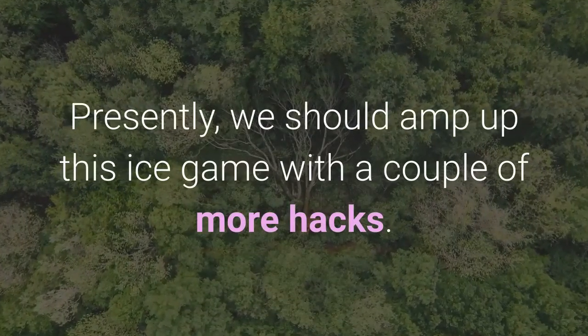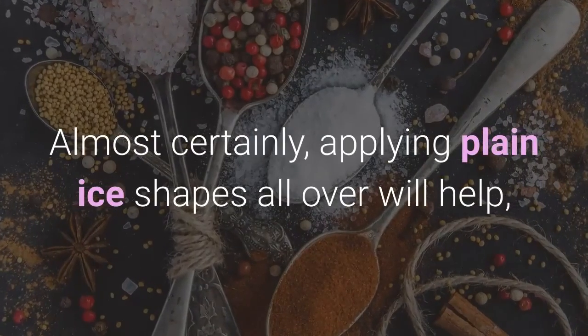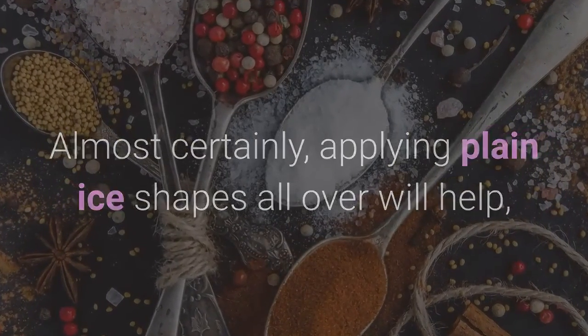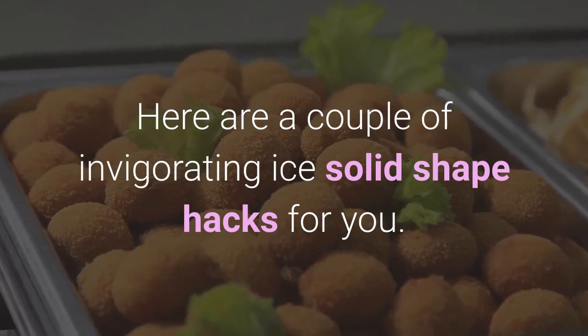Presently, we should amp up this ice game with a couple of more hacks. Almost certainly, applying plain ice shapes all over will help, yet blending it in with spices and mixes can be much more accommodating. Here are a couple of invigorating ice solid shape hacks for you.